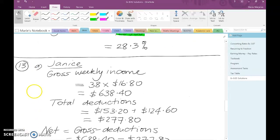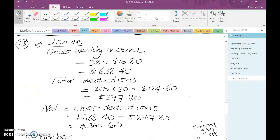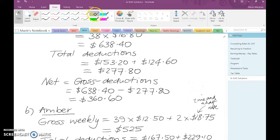Janice. That's question 13. Gross weekly income, 38 times 16.80. We figure that out. Total deductions, well, add them up. 277.80. There we go again. Net equals gross minus deductions. Bit of a pattern here. So we're going to get our 638.40. We're going to take off our 277.80, and there you go.